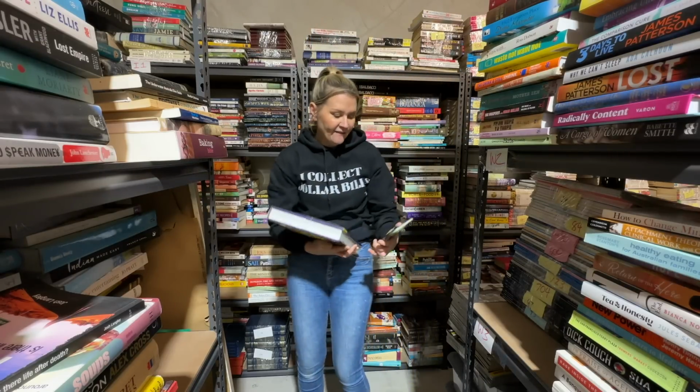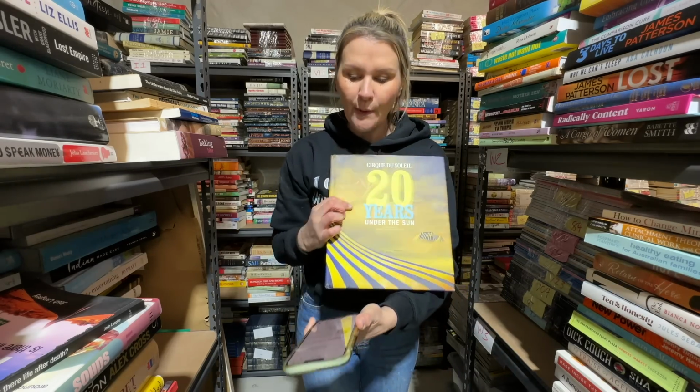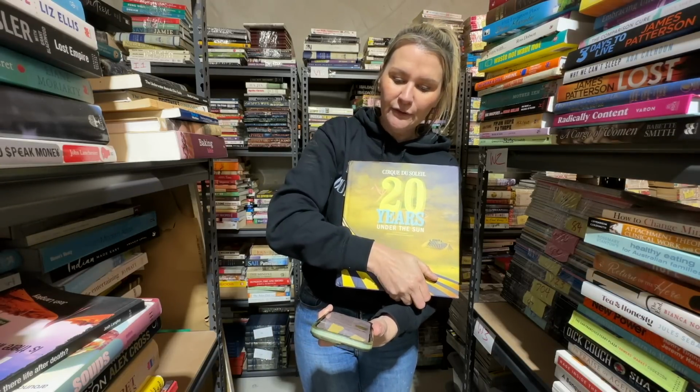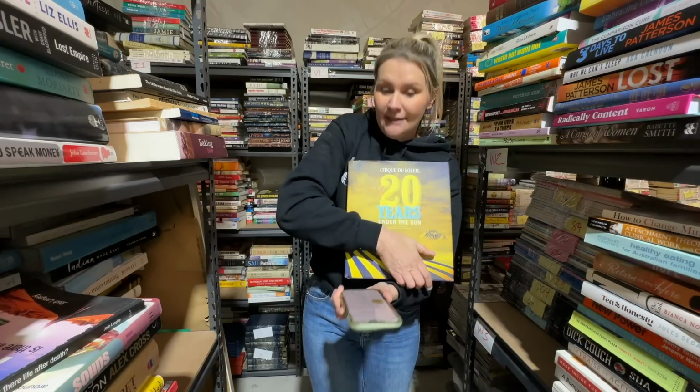Okay, this is a big heavy book and it's been listed since April this year. It is sold for $25. It is about the circus. Cirque du Soleil, or however you say it, but it's a book about the circus.